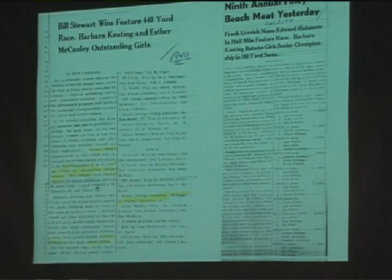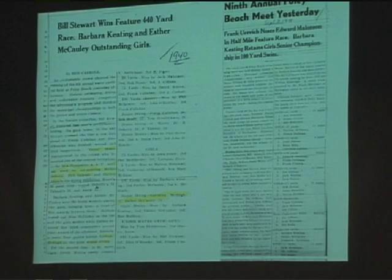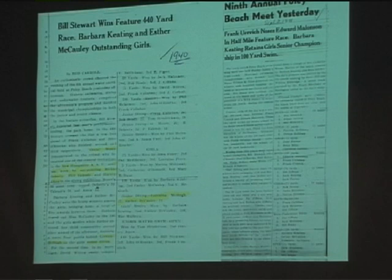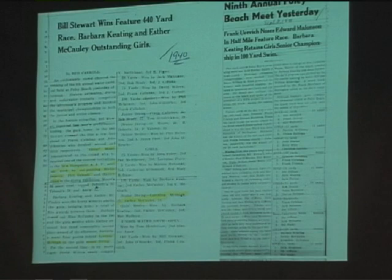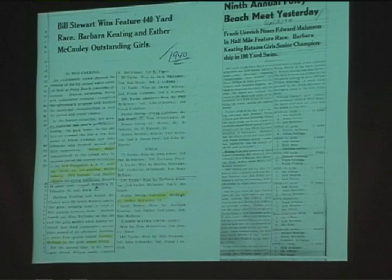Lots of races, headlines from the times from 1940, 1941, different names that you might remember. They had all kinds of different races of different yardage, 25 yards, 50 yards, 440 yards. Bill Stewart, Barbara Keating, Esther McCauley, Frank Urich, Edward Melanson, half-mile races, Barbara Keating. There's all kinds of names in here for different categories, under 12, under 10, under 11. The ninth annual meet was 1941, so they started this in 1933, which is when I indicated it was rededicated. It was a big new bathhouse.